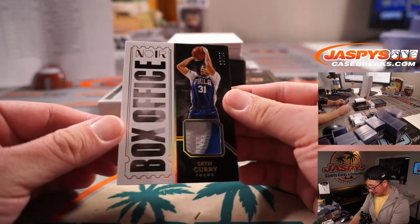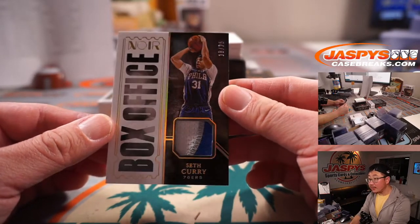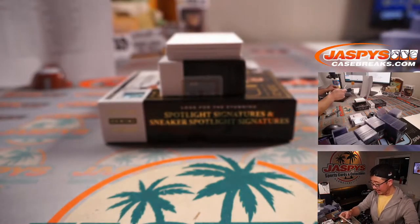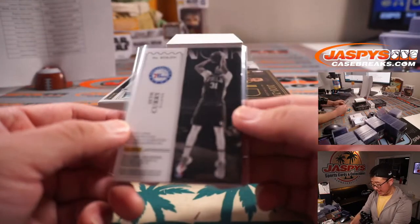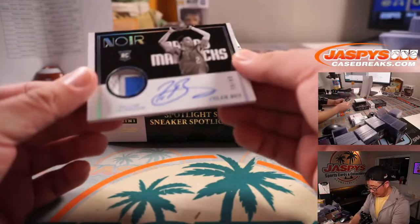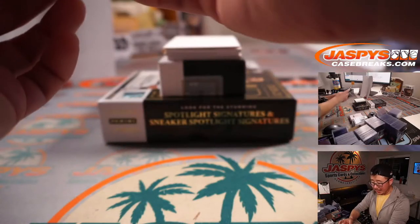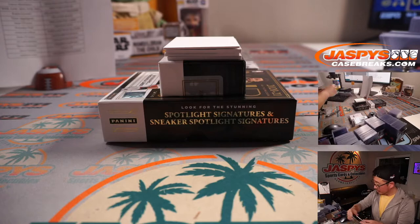We got box office relic, Seth Curry. Three-color relic, and just a three-color patch. 18 out of 25. That's going to be for Sean and the Sixers. And here's the autograph. Three-color patch and autograph. Tyler Bay, 20 out of 99 for Dallas, Tom Yu with the Mavs.